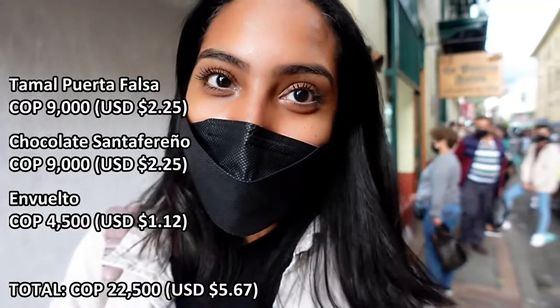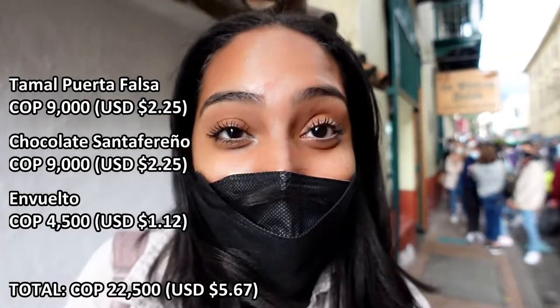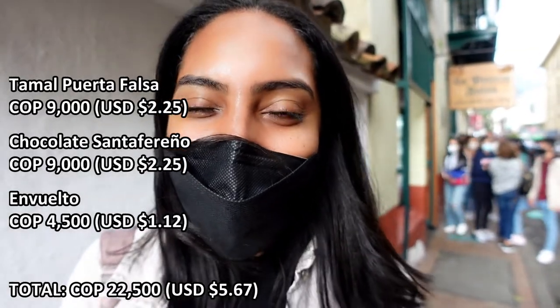So our bill came out to $22,000, and that included the hot chocolate, the tamale, and the envuelto. That's about $5.50. A lot of bang for your buck.